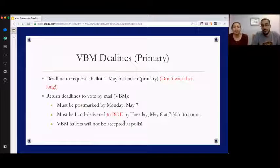So there are some deadlines. If you request a ballot, the technical deadline to do so, for the primary, would be May 5th at noon. But I would tell people, of course, do not wait that long. It's basically 3 days before the election. And you have to keep in mind the board would have to process your request and then get a ballot out to you that you would then have to return very, very quickly. So it's practically impossible to do. Don't wait. If you know you'd like to request a ballot, go ahead and request one. And that way you have plenty of time to vote that ballot.